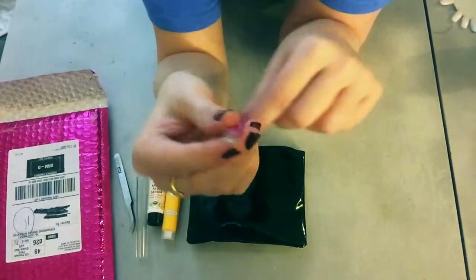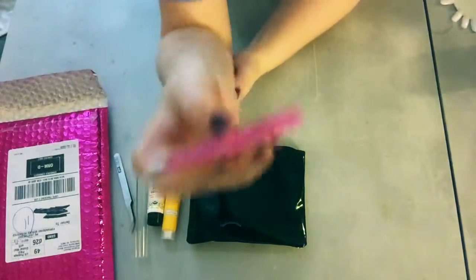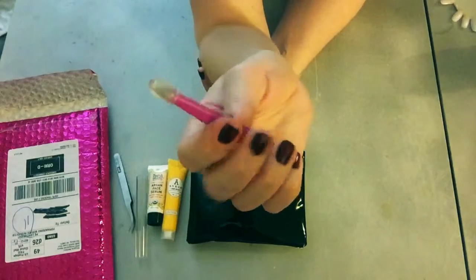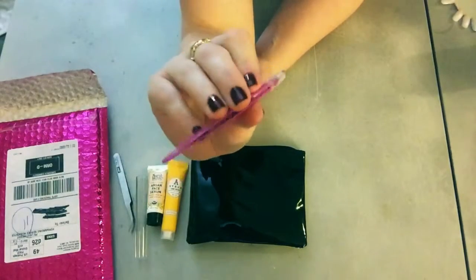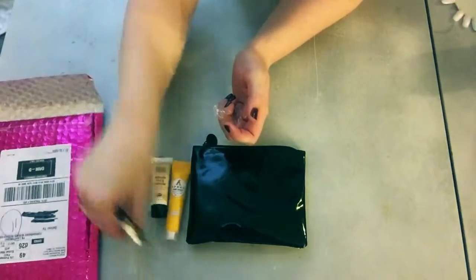So these are actually full-size Amitri makeup tweezers. When I looked them up online, they retail for like $35, which seems outrageous to me. And I'm dropping them. But I will give them a try, see if they're any better than my $10 tweezers, which I'm glad I had.